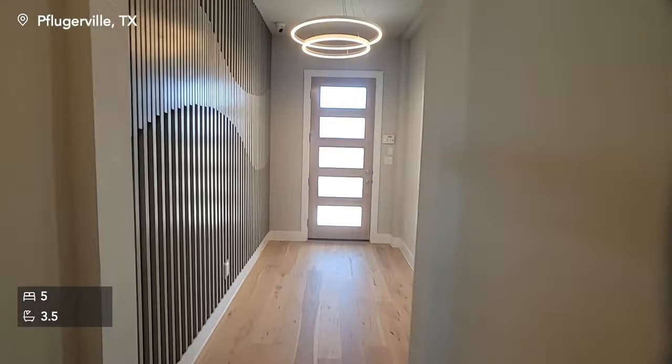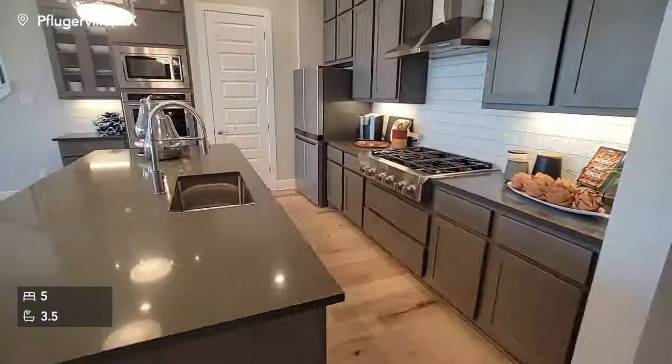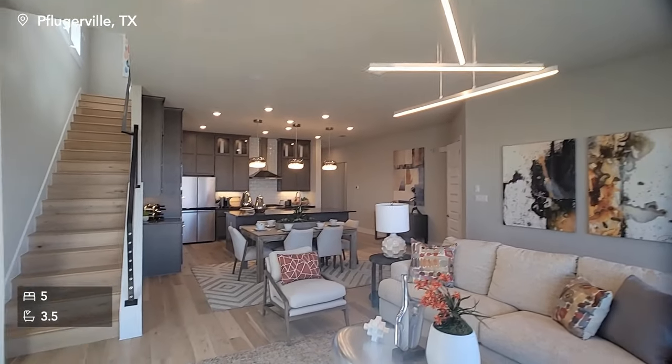Also want to mention, there's a study here at the entry and some really cool light fixtures throughout this house. I love the kitchen, the mocha countertop, and the mocha cabinets.